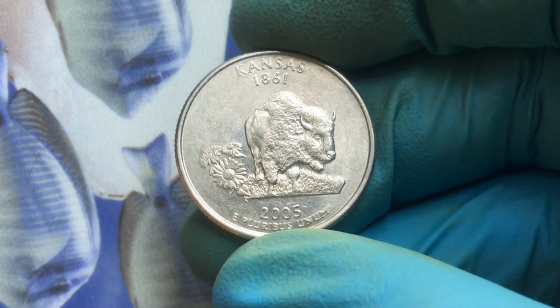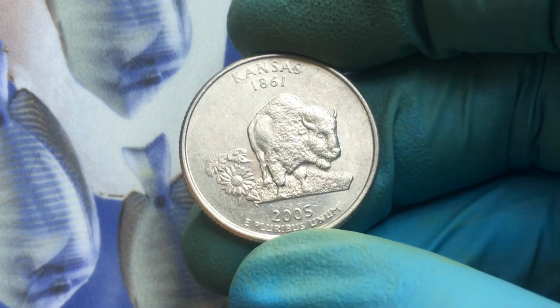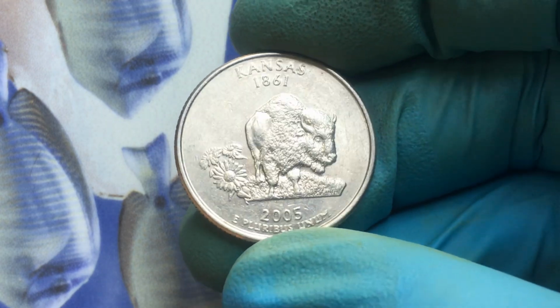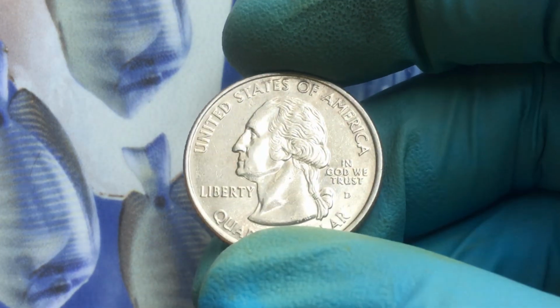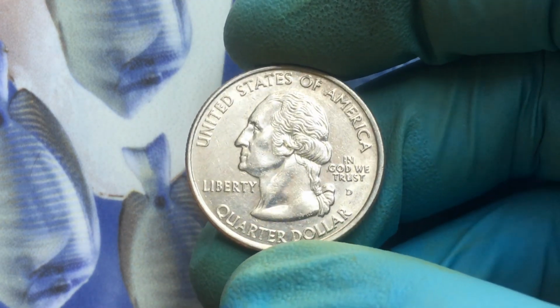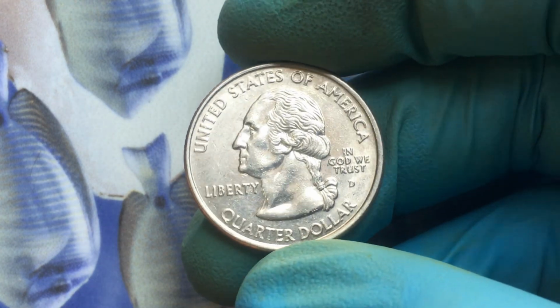Imagine throwing away $500,000 on a soda. That's the real-life nightmare some people have unknowingly lived through. But here's the kicker. These valuable quarters don't look special at first glance. That's why so many people miss them. And if you've ever thought, nah, my old coins can't be worth much, stick around, because this one might just change your life. So, what makes this seemingly ordinary coin worth more than a brand new Ferrari?